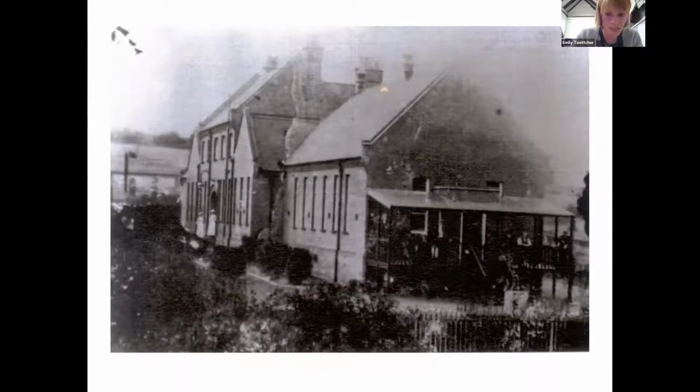But this in our collection is labelled as a photograph of the infirmary in 1903, which is also the same year a new infirmary was built to replace the old sick ward. So whether this photograph was taken to sort of document the old building before it left, I'm not entirely sure.